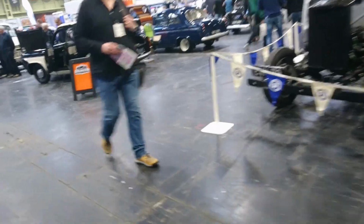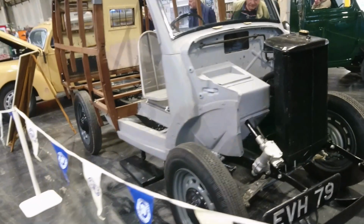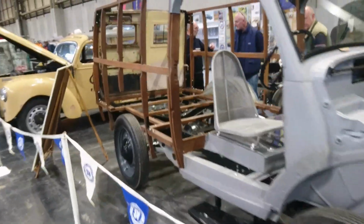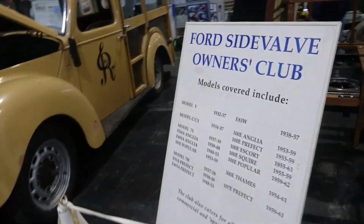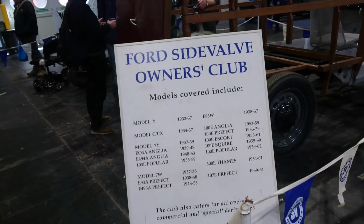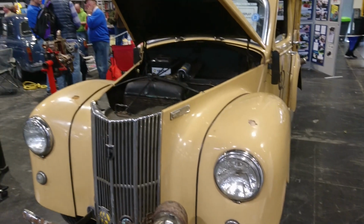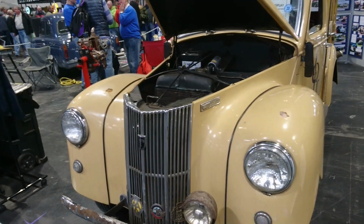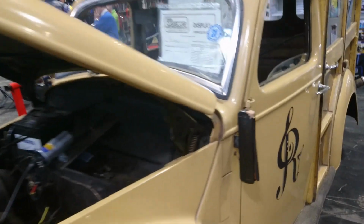Got some side valve Fords here. Don't know what these two are with the sort of chassis being exposed. These are all the models it includes, all the way up to the 107e Prefect, which finished back in '61. I'm not actually sure what this is. It's some kind of estate. I think this is a sort of like an immediately post-war one. A bit like a Minor Traveller or something like that, with this wood on the back.